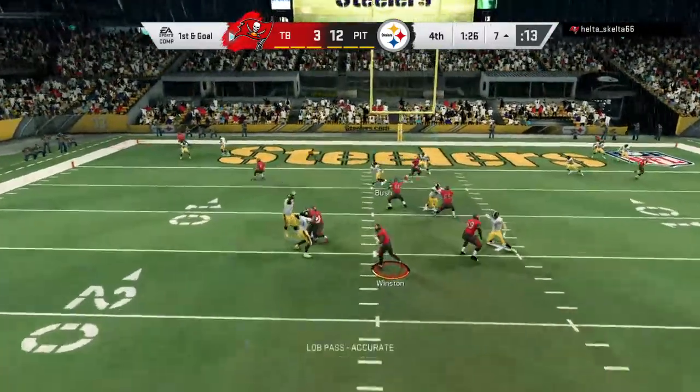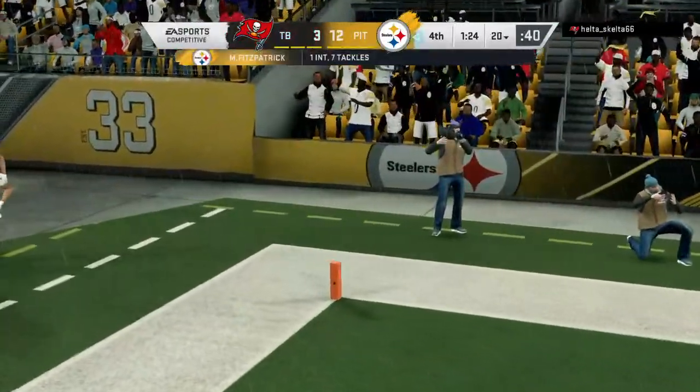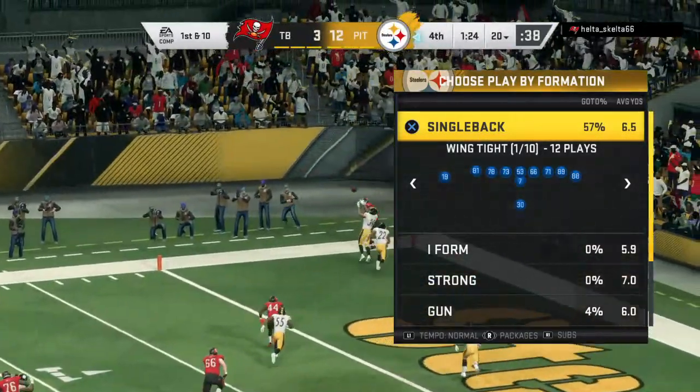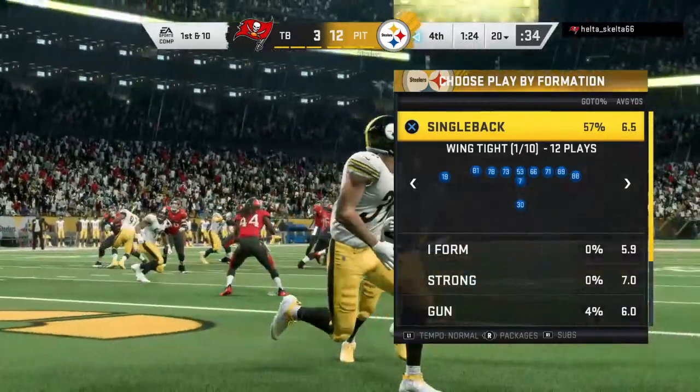Here's Winston. And this is intercepted, and that should do it. Picked up by Minkah Fitzpatrick. And that one, Charles, is just going to about wrap up what was no doubt a dominating defensive performance.